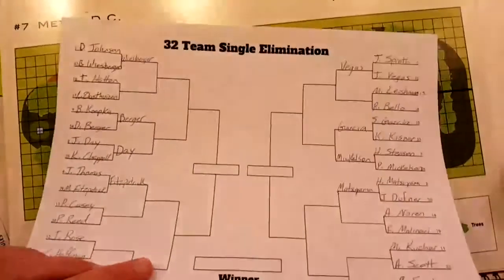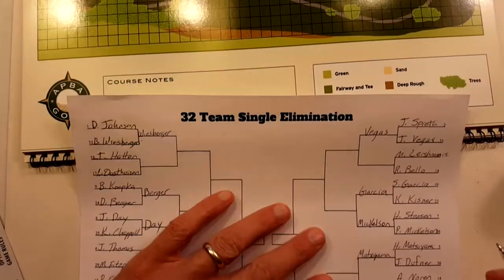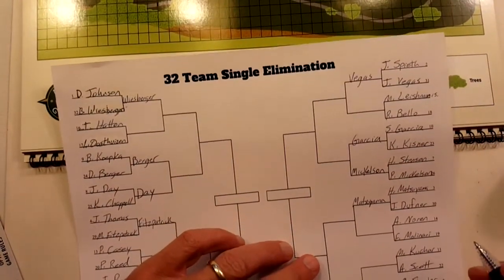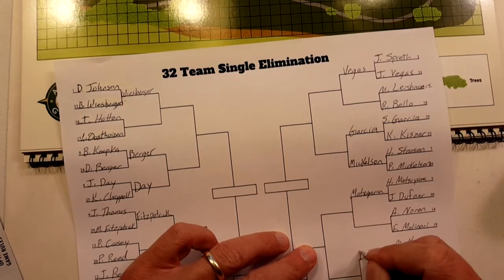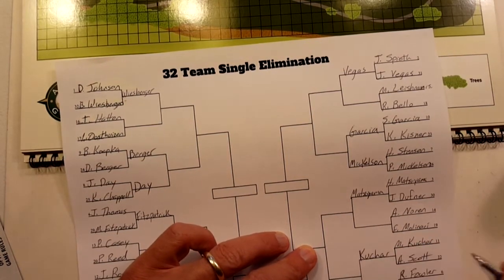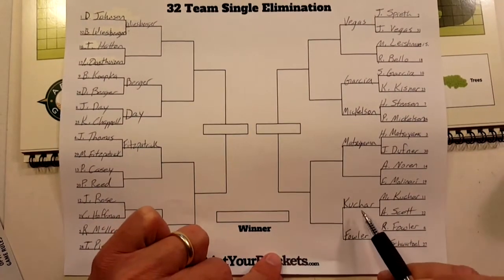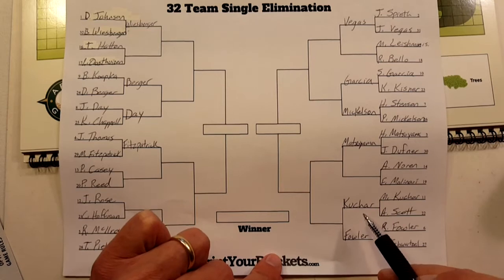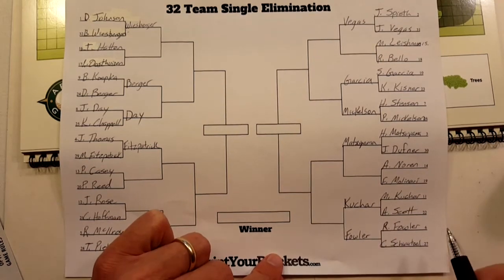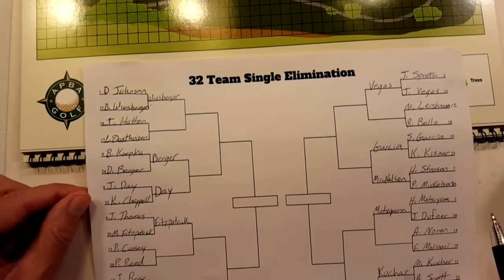So Matt Kuchar, I don't know why I can't say Kuchar. It's Kuchar. Keep saying Kuchar. He wins it. Kuchar. I give up. The number 11 seed will move on. So he was the favorite in the match. So now let's go to the 12. Where is it?